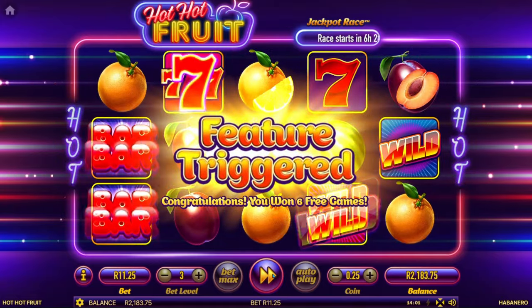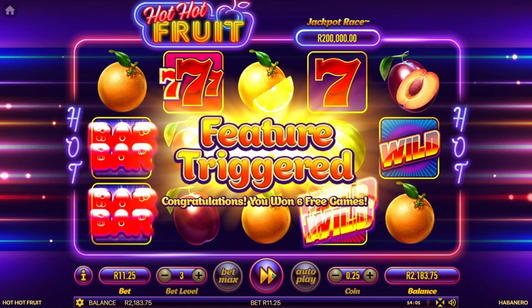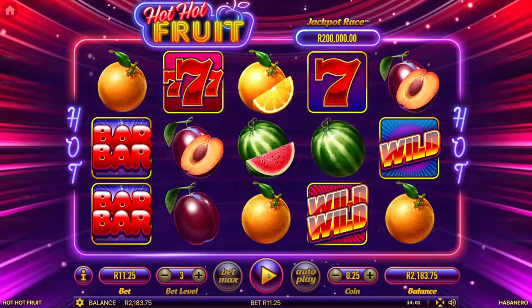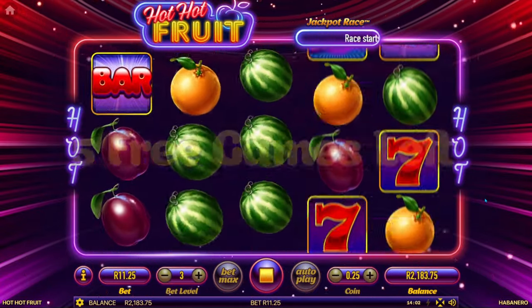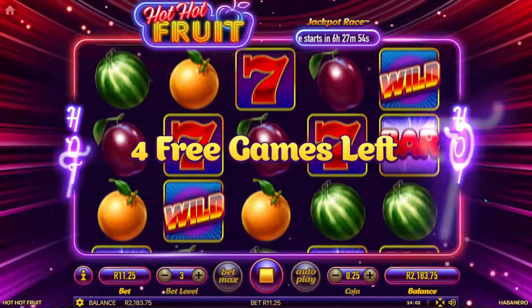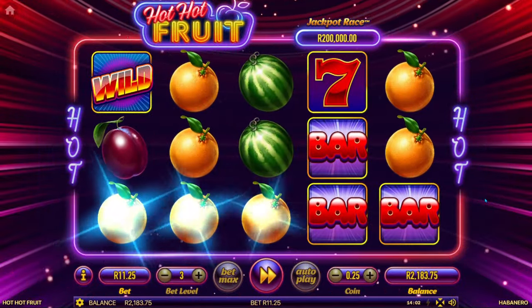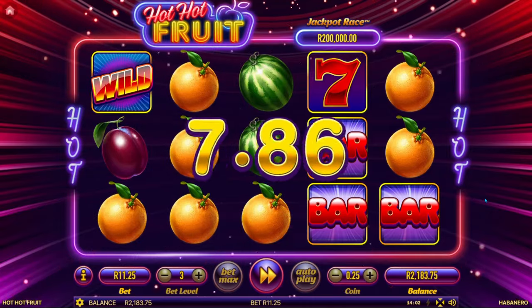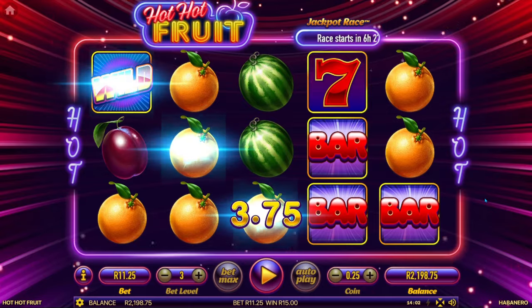And another feature was around the corner. Yo, lucky I stayed on. I wonder if it's going to pay though. But you know what? Even if it does not pay, I'm not too sad about that because the 12 spin feature did put us in lekker profit. So let's see what this does.